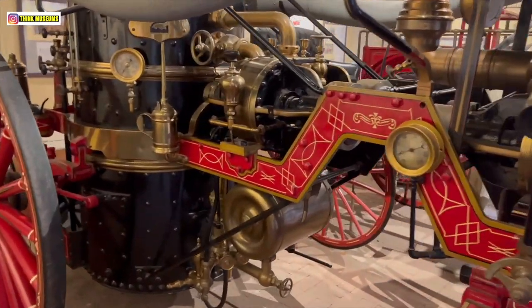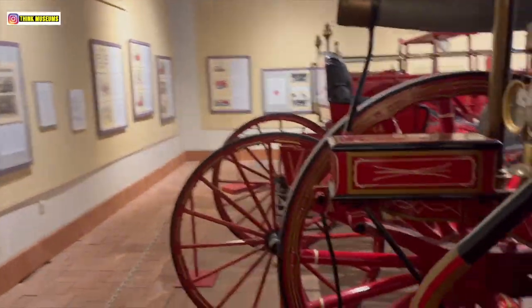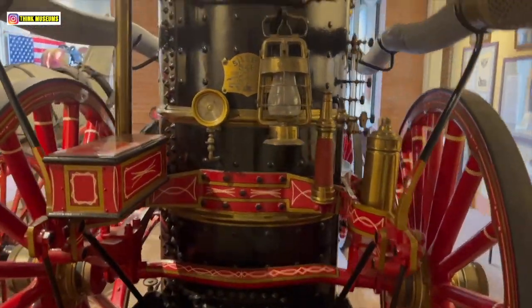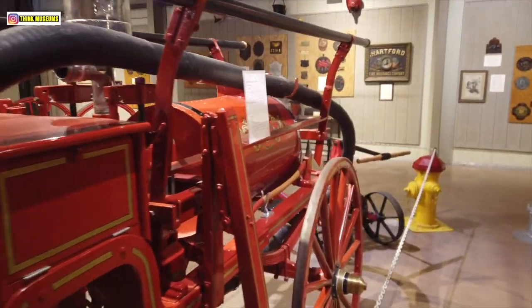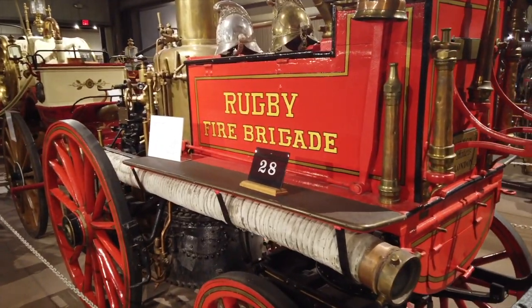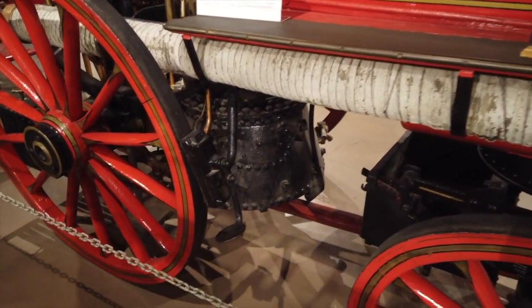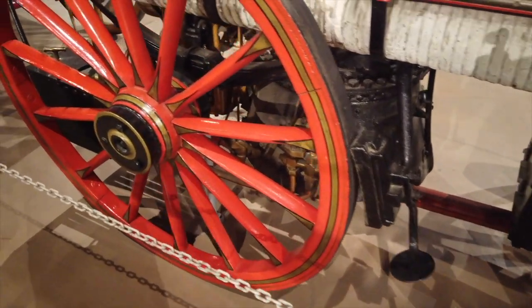So it is steam to pump the water to put out the fire. Oh, look at that. This is pretty interesting. So if you're here in Phoenix, Arizona, this is the largest fire engine museum in the world. They are from the 1735 fire engine to the most current. And this is the best place to be. I'm enjoying myself, just checking out the collection here.